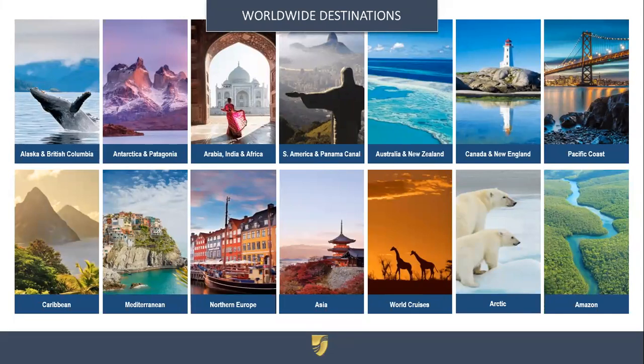In a normal year, we do visit all 7 continents. Obviously, 2021 is a bit different and a bit challenging for us. So for 2022, we will have all of our itineraries that you see here available in 22 and in 23. And that will be from Antarctica up to the Arctic, Asia, South America, North America, as well as Europe. We will have world cruises and also grand voyages that visit the South Pacific and also circumnavigate South America.